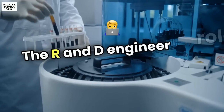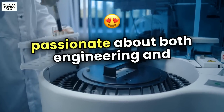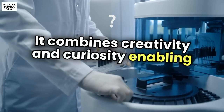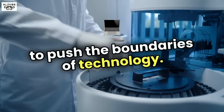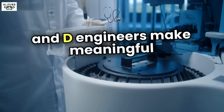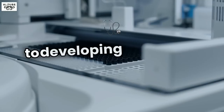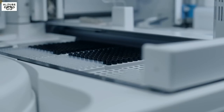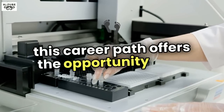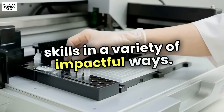The R&D engineer role is a fantastic fit for young biomedical engineers who are passionate about both engineering and scientific research. It combines creativity and curiosity, enabling engineers to push the boundaries of technology. Whether in an academic lab or industry, R&D engineers make meaningful contributions to healthcare innovation, from discovering new ways to engineer tissues to developing life-saving medical devices. For anyone with a master's in biomedical engineering, this career path offers the opportunity to be at the forefront of healthcare technology and apply skills in a variety of impactful ways.